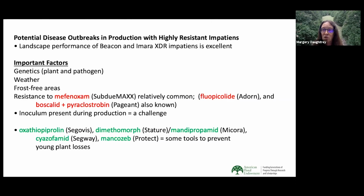When you go to do the chemical control, you'll have to be paying attention to resistance development, which might change at any time. At the moment, we know that mefenoxam is quite likely to no longer be highly effective against the Impatiens Downy Mildew. There have been serious problems in Florida and in other parts of the United States. We don't have that resistance here in our area in eastern New York right now, but it could come at any time. We also know that fluopicolide has shown some resistance, and also boscalid plus pyraclostrobin has shown some resistance problems. So these are all chemistries that you need to use without putting complete faith in them.